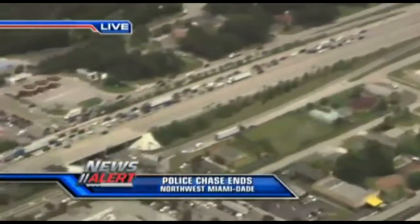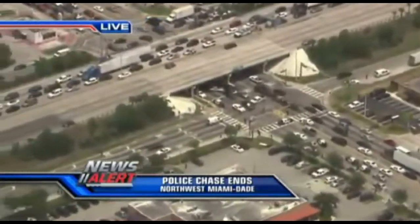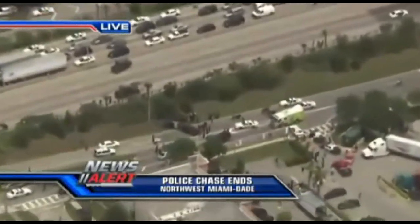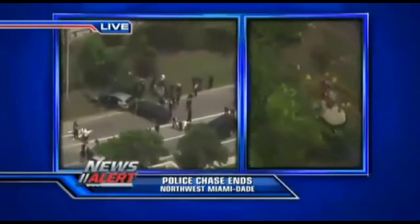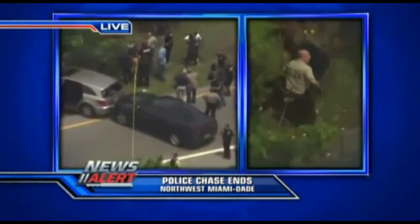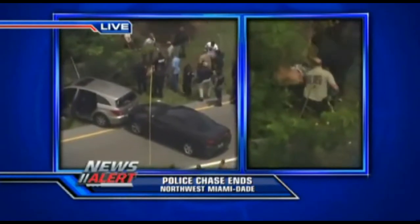We have a heavy police presence here at the corner of 27th Avenue and the Palmetto Expressway. And again, we have 3 subjects or suspects in custody here after a police chase that took pretty much countywide, I guess, from down south on the 874 all the way up here to the Palmetto and 27th Avenue.